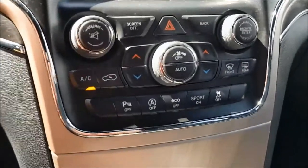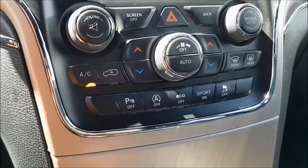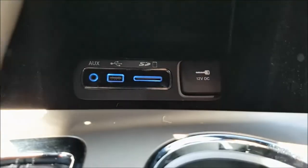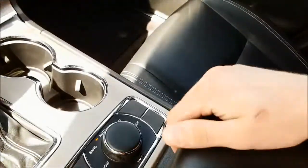Just below your media center, you have your dual climate controls with air conditioning for this hot summer. You do have lots of storage space all throughout this Grand Cherokee.